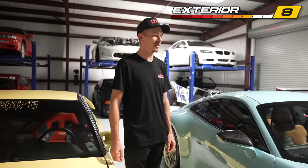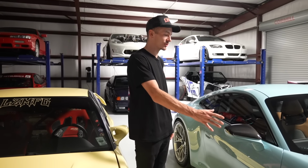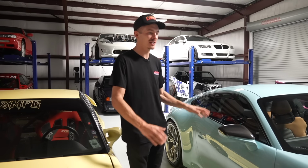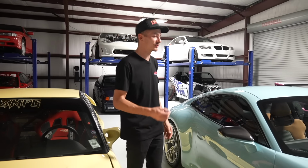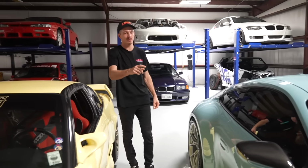I will give it an 8 out of 10 for exterior. If it had a wing and was a normal GT3 and had gunmetal wheels and a carbon roof, it would be a 10 out of 10. Those are the things that I wish this car had, but it's still an absolutely beautiful car. Also, I wouldn't have axle lift in the front, so I can make it lower. I loved how low my purple car was.